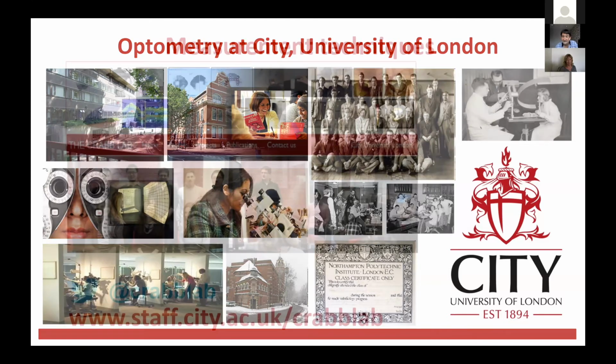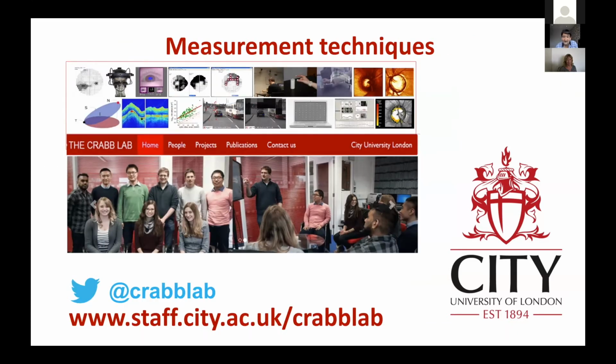We also try to do research as well, and that's what I'm going to try and tell you a little bit about this afternoon. My research lab is interested in measurement techniques in vision. So any of the measurements, any of the investigations that you have at the optometrist or any of the tests that you do at the hospital, we're interested in those kinds of measurements and those kinds of tests.